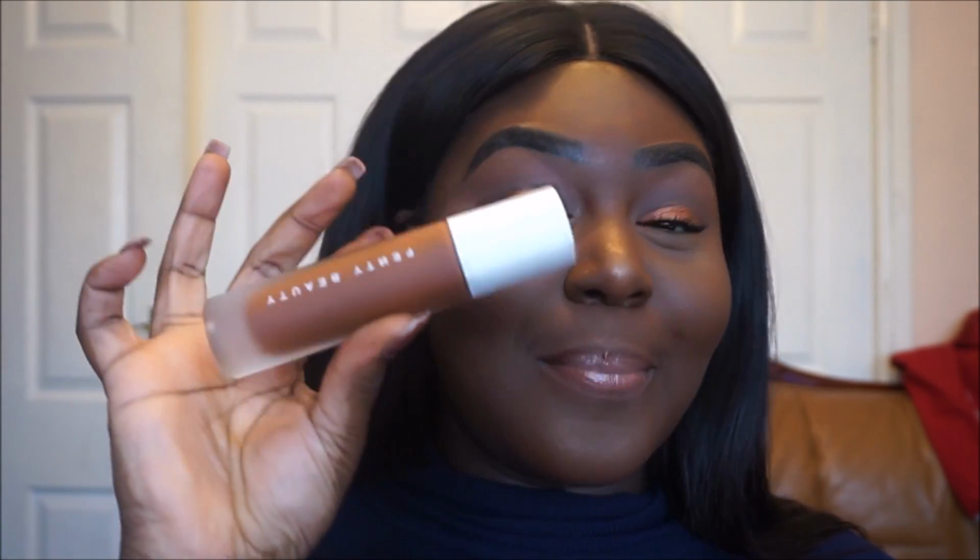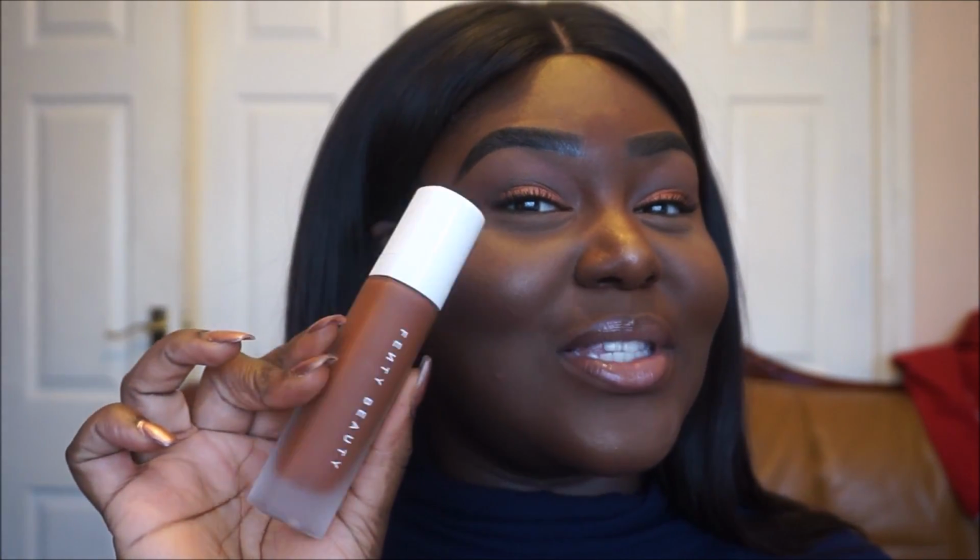Firstly, I'm going to talk about the price. I paid £26 for 32 ml, which is 1.8 ounces. This is the size of the foundation, and this is also the packaging of it. So yeah, £26 for that. I got it from a shop in Knightsbridge called Harvey Nichols, on the Piccadilly line. As soon as you come out of the station, Harvey Nichols is just there. So it was very easy to get. It wasn't a troublesome thing or anything.